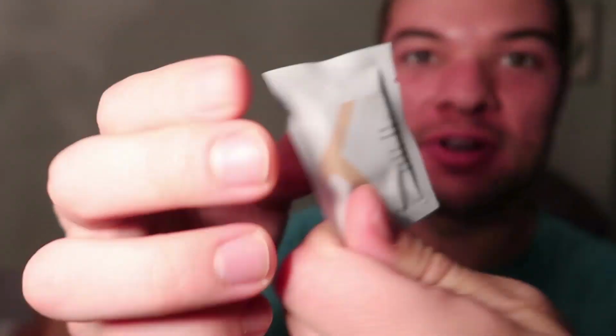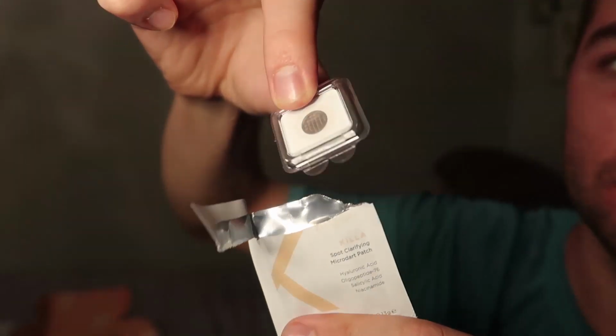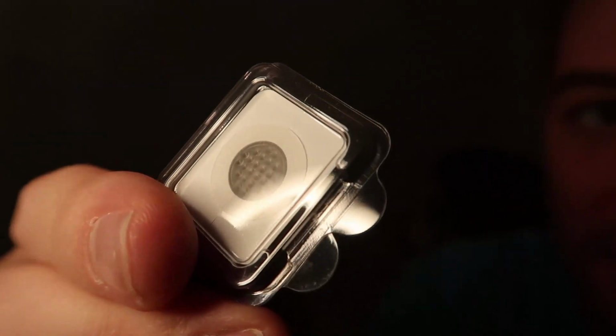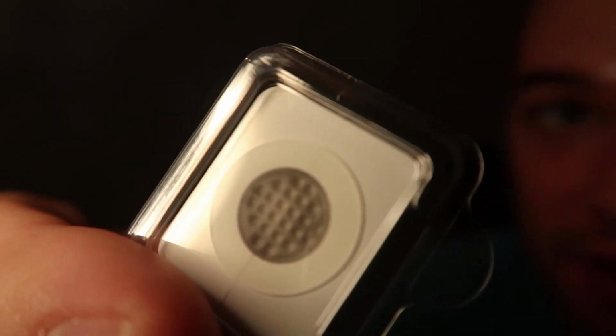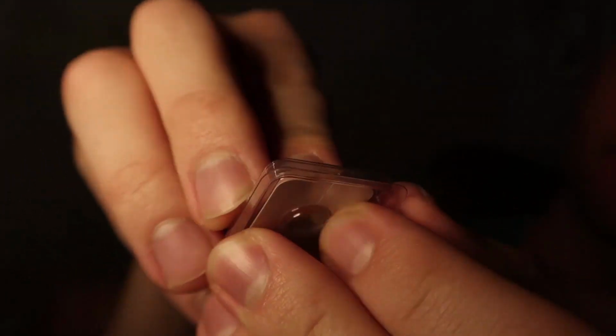Now let's unbox one of these patches. I wonder what they're gonna look like inside. Ooh, so future. Doesn't that make you feel like it's the future? And look, you can totally see the little darts on there. It's a little hard to get a shot of it. It's like a small, clear substance that comes to a point. I wonder how you open it.